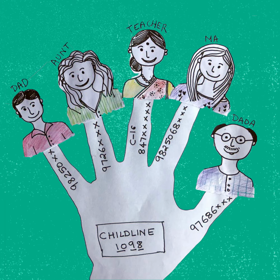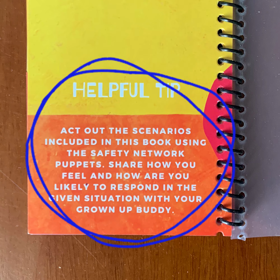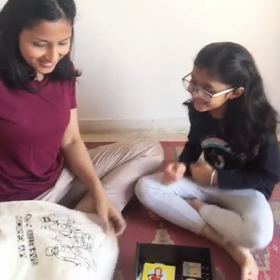Later, you may decide to go up to a person on your safety network and tell them about it. You could also act out how you would inform a safe adult using the puppets you created as part of your grown up safety network.